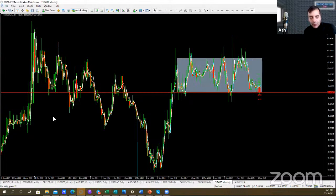Got very, very cheap at one point, and it looks like we're somewhere around fair value in and around here. So lower end of the range of what looked a bit toppy, but probably the upper end of the range of what looked a bit cheap. So I don't know. It's difficult to know where we go with the euro pound.